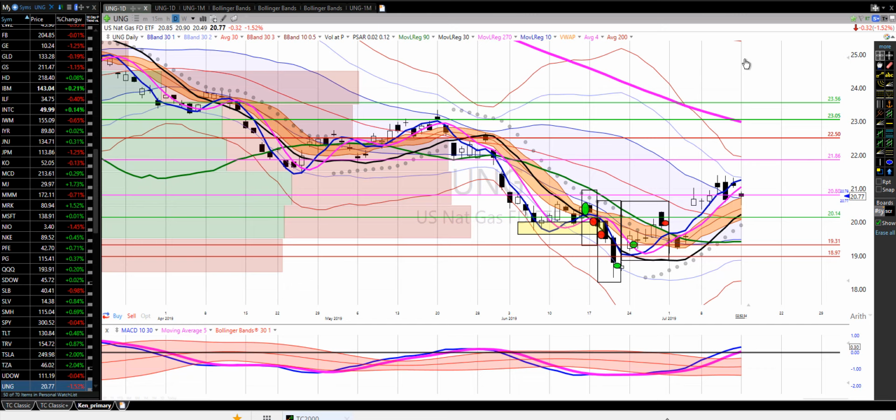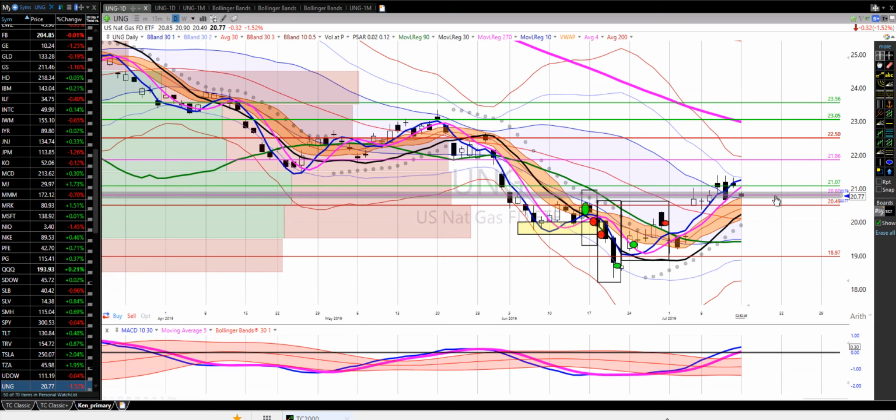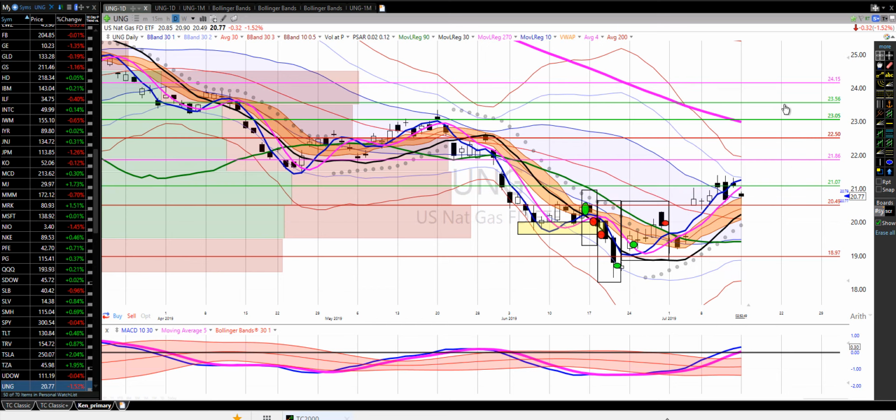UNG, I really have only been doing intraday, but this is part of the weakness in energy. I think I would be ready to get short this tomorrow on additional weakness in energy. But if energy recovers, I think I would get long. So I think that's what my trade frame tomorrow is going to look like. Go long at the green, short at the red, usual targets.